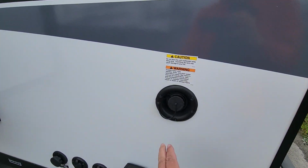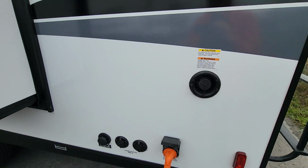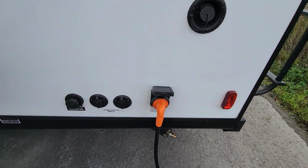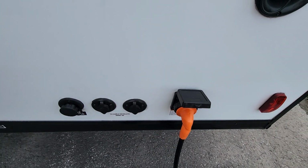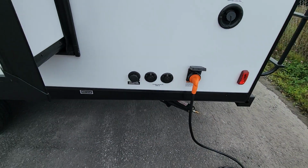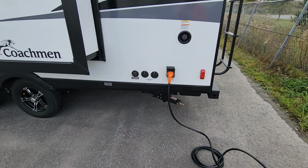Back here we do have our central water fill, so as we come into a provincial or state park, if you don't have water on site, you can quickly fill up there. We're going to have our 30 amp service here. That's going to allow us to use our air conditioning. We've got our cable and satellite prep, and then we have our water connection should we be lucky enough to have water on site.